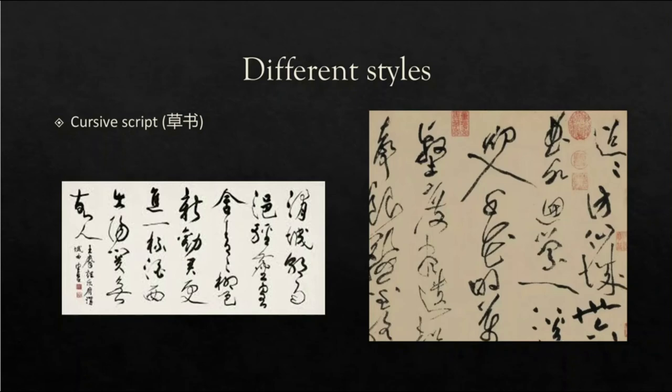This particular style evolved from the previous one, 隶书, so it starts from, you know, Han, and then in the Tang Dynasty, it became really, really popular. And in the Tang Dynasty, with the evolution of this 草书, it became a pure art form. So people no longer care about whether you can actually read the characters or not.